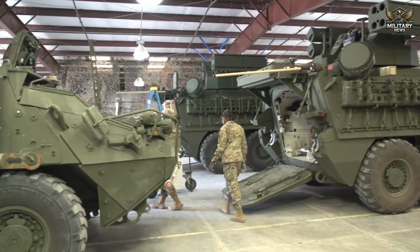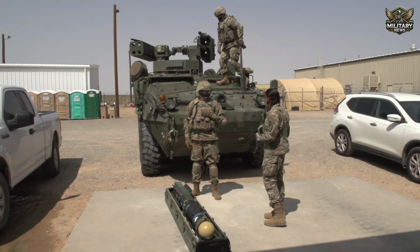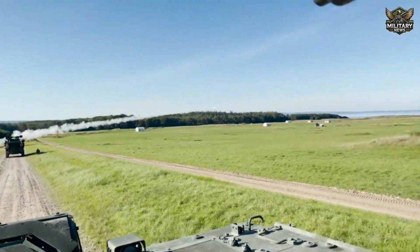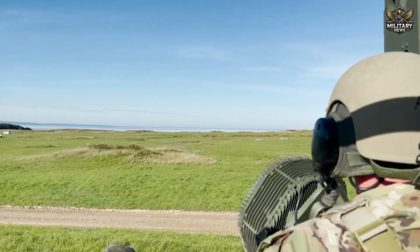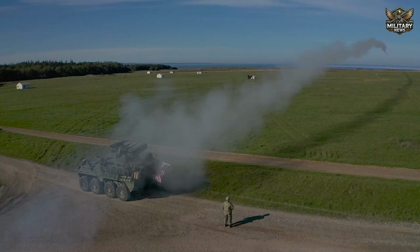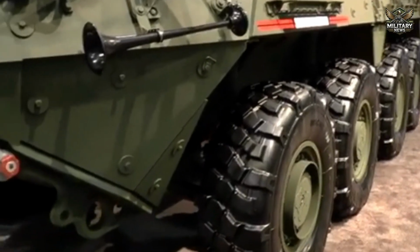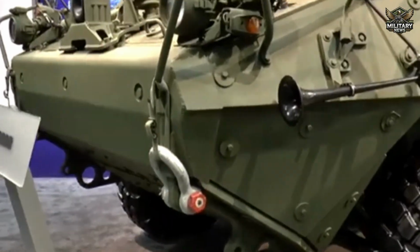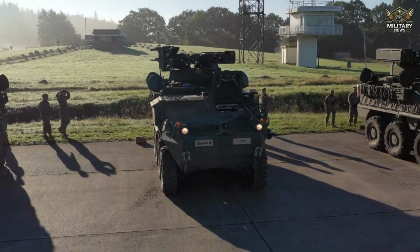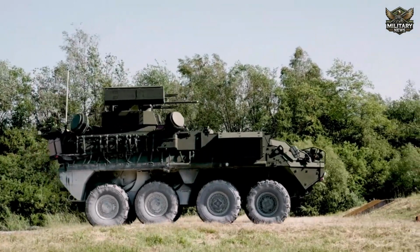Meanwhile, Increment 3 will bring the next-generation short-range interceptor, NGSRI, to replace the Stinger missile. The NGSRI offers improved range and accuracy and will be equipped with the XM1223 multi-mode proximity airburst munition to counter both air and ground threats. Lockheed Martin and Raytheon Technologies have been appointed to develop a prototype of this system, with the first demonstration scheduled for fiscal year 2026 and production expected to begin in 2027.